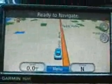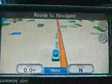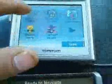It also turns to the night screen automatically when it gets dark. On the TomTom it doesn't do that. You have to do it manually by going like that, and then go back to day.